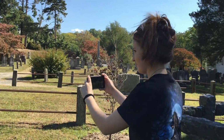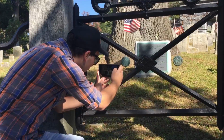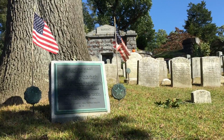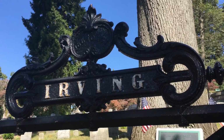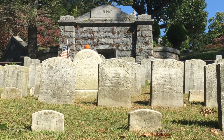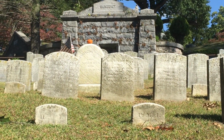But since the man said nothing about iPhones, we hustled back in to get some pickup shots, including the Irving family plot. Washington Irving's grave is cleverly marked by the small pumpkin in the back.